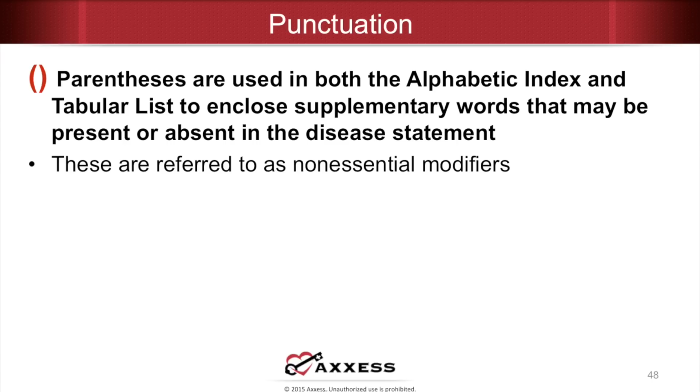All right, another type of punctuation you're going to notice in your code book in the guidance is parentheses. And parentheses are used both in the alphabetic index and the tabular to enclose supplementary words that may be present or absent in the disease statement. And those are referred to as non-essential modifiers. For example, if you look in the alphabetic index under the word abscess, you'll notice that right by that word abscess in parentheses, there are several different types of modifiers. It may say infective or postoperative or whatever. It's just letting you know that all of this applies to the types of abscesses that you find here.